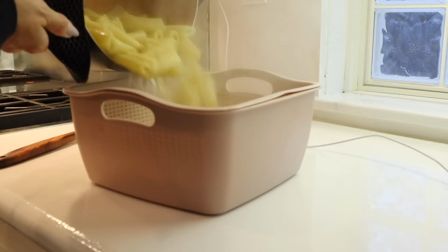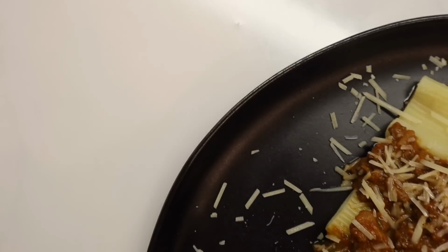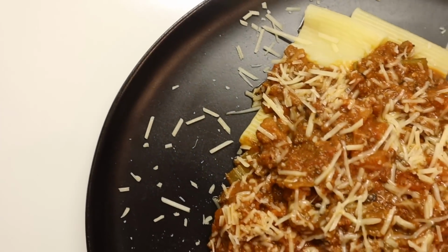You can either mix all of it together, or just put a nice bed of pasta and your delicious sauce on top and enjoy.